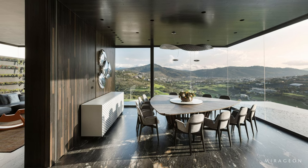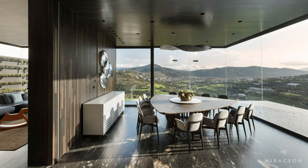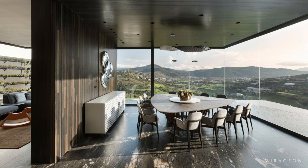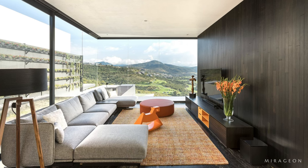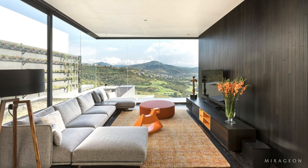Unified in tones and materials, design furniture with clean lines, few objects and artworks on the walls, but large openings, like living frames, reveal a constantly changing landscape, stretching as far as the eye can see.